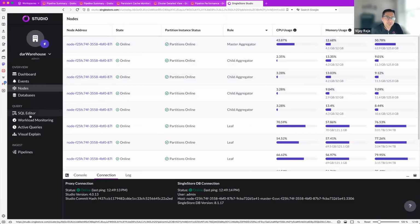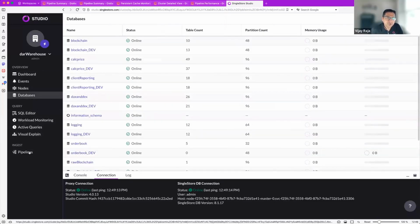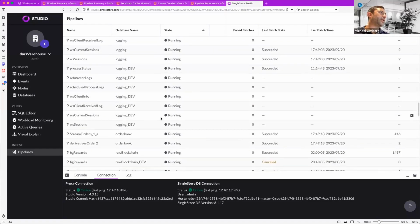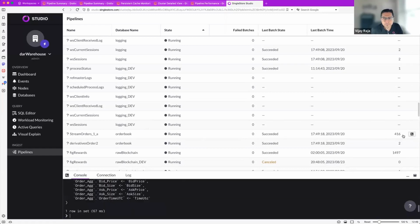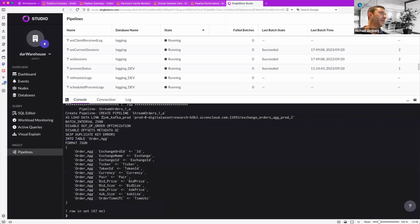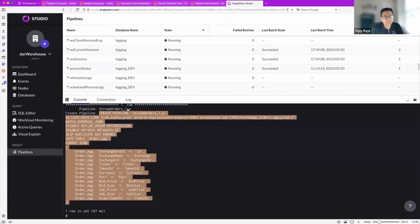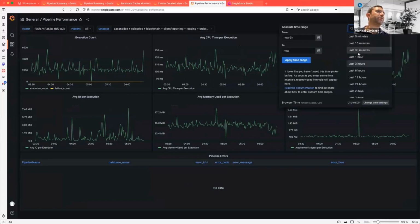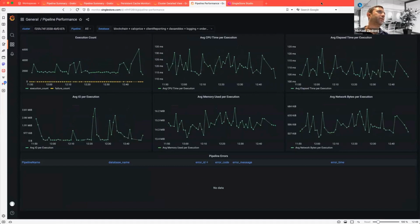Can you also talk about the pipelines? I'd love to see the pipelines, and I know you have a dashboard with them. Yeah, I can see all of them here and pull up what they're doing. I wrote the majority myself, but I don't remember all of them. And with your new Grafana dashboards, I can see how they're behaving and drill into different time periods. So we're looking at the last 3 hours. I could drill in and out.